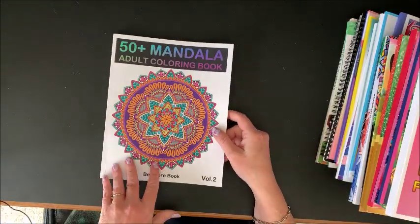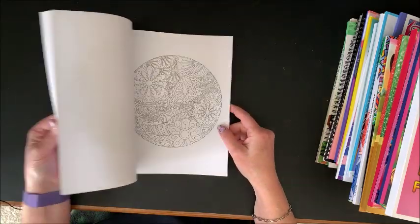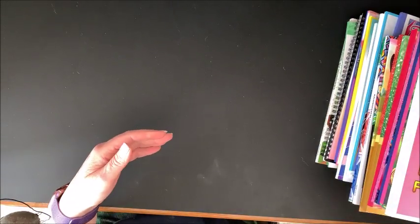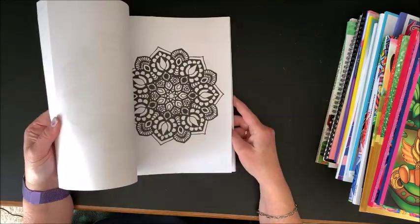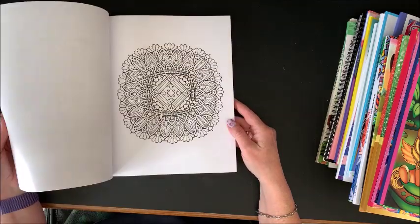Here's a little bit smaller one. This is volume 2. A little bit smaller than the 8.5 by 11 books. Here is a huge one. This is 101 Mandalas, volume 2. So yeah, this is a big one, but really neat mandalas in there.